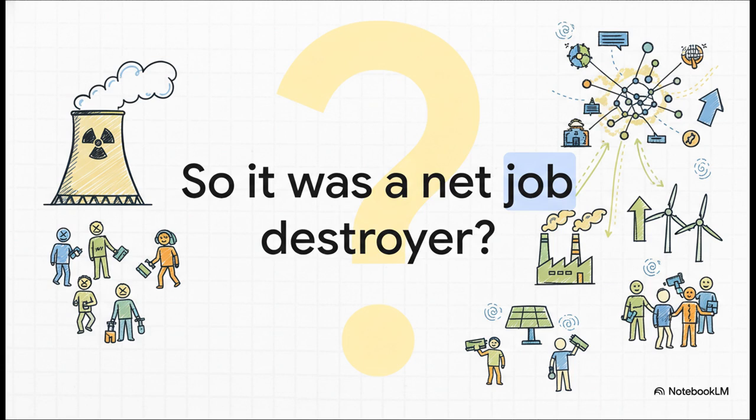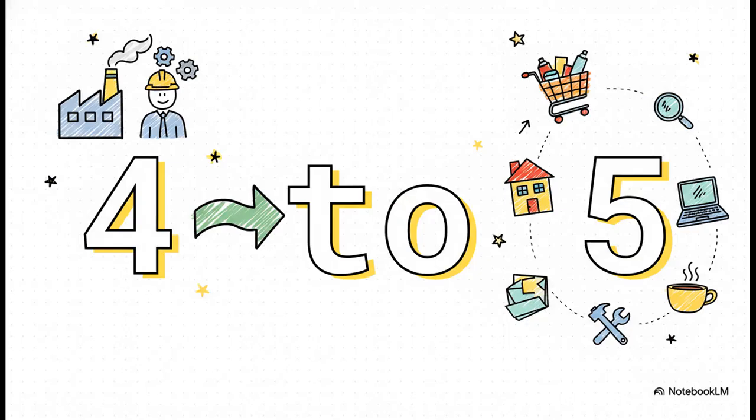But what happens when we use that CD method? What happens when we start looking for those invisible spillover effects? Okay, get ready for this. The number they found was 1 to 5. Think about that. For every single direct job in the nuclear industry, an engineer, a technician at a plant, the economy was creating 4 to 5 more jobs somewhere else in France. That's not a small bump. That is a massive hidden job multiplier.